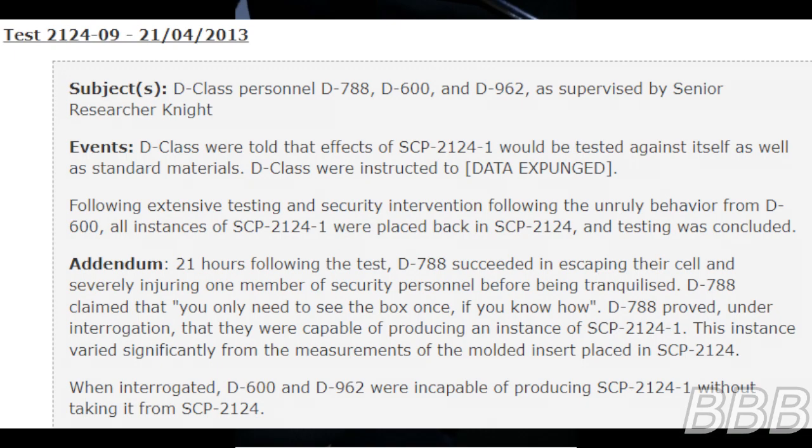Following extensive testing and security intervention following the unruly behavior from D-600, all instances of SCP-2124-1 were placed back in SCP-2124, and testing was concluded. Addendum: 21 hours following the test, D-788 succeeded in escaping her cell and severely injuring one member of security personnel before being tranquilized. D-788 claimed that you only need to see the box once if you know how.